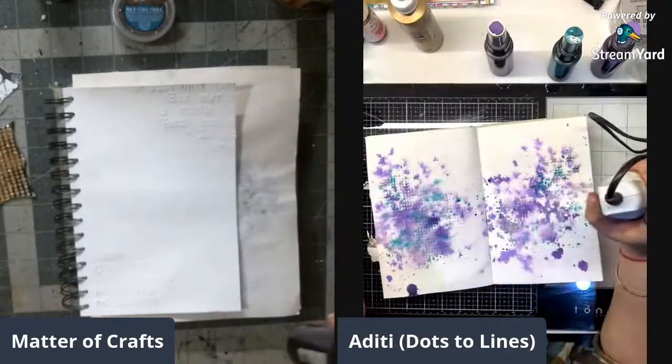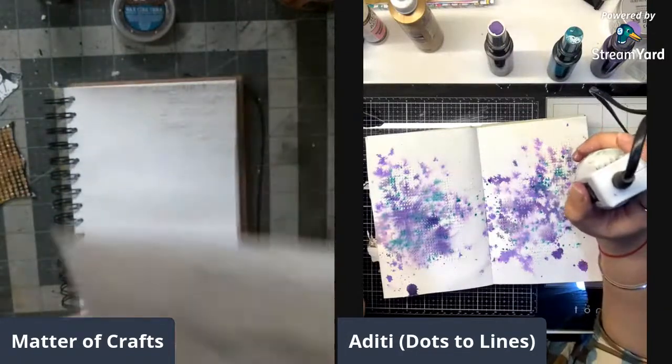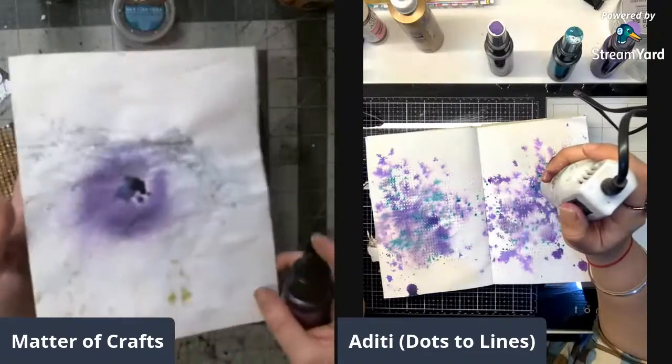Honestly, I'm not sure if this sprays. I'm not sure if it even sprays. I've had it for quite some time. Oh no, not really. Oh yeah, okay, it does spray.